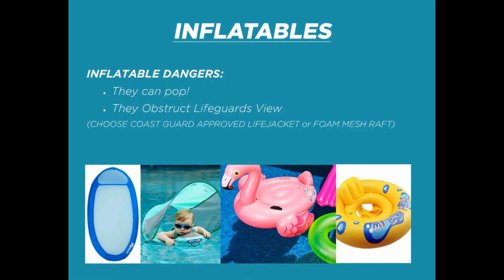It is hard enough seeing through bodies in movement-distorted water. A raft in the wrong place can lead to a drowning because a lifeguard can't see. Use a Coast Guard approved life jacket or a mesh and foam raft for flotation. Please keep in mind a lifeguard could still ask you to remove the mesh and foam raft if their visibility is hindered.